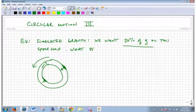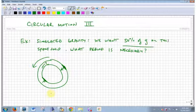So what would be the period? And of course period is time. It's another way of saying time. Big T, little t, it's kind of the same thing here. How fast do I got to spin this thing in order to get half of what G is, which is 9.8 on Earth? Okay? What period is necessary?